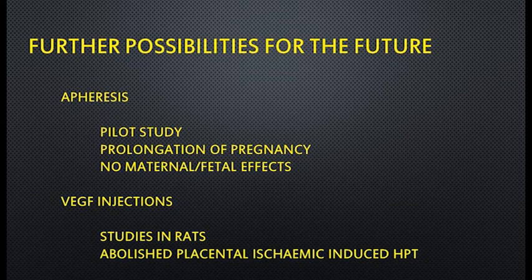And then the other thing is vascular endothelial growth factor injections. Also, rats come to the fore here, where it suggests that placental growth factor injection abolishes placental ischemia-induced hypertension. And this is something potential that we can think of in the future.